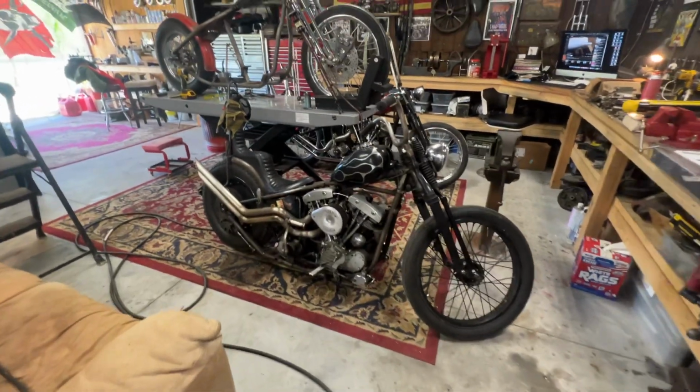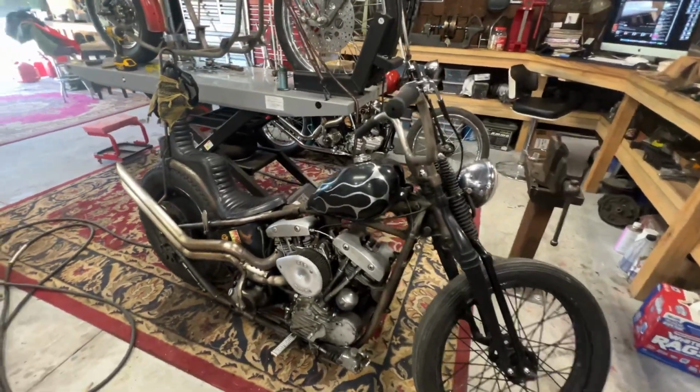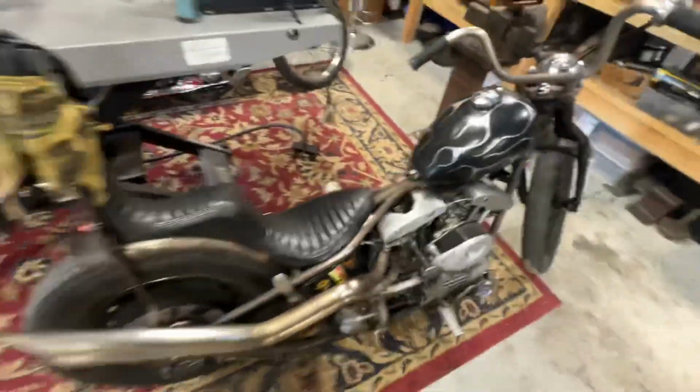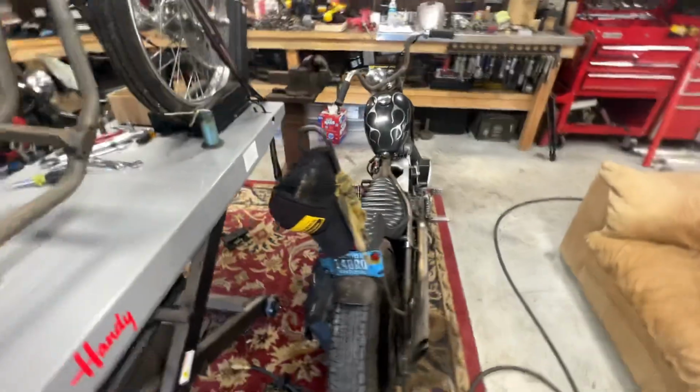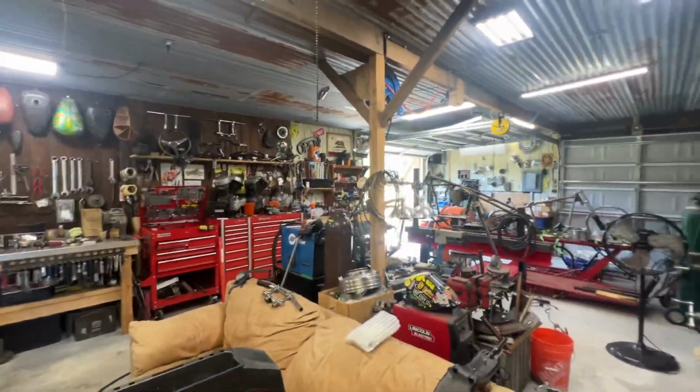Love this bike. This is the Road Dog, the Vulture. It's been all over the place. Back and forth across the country a few times. All up and down Route 1. Everywhere. Now it's in Florida.